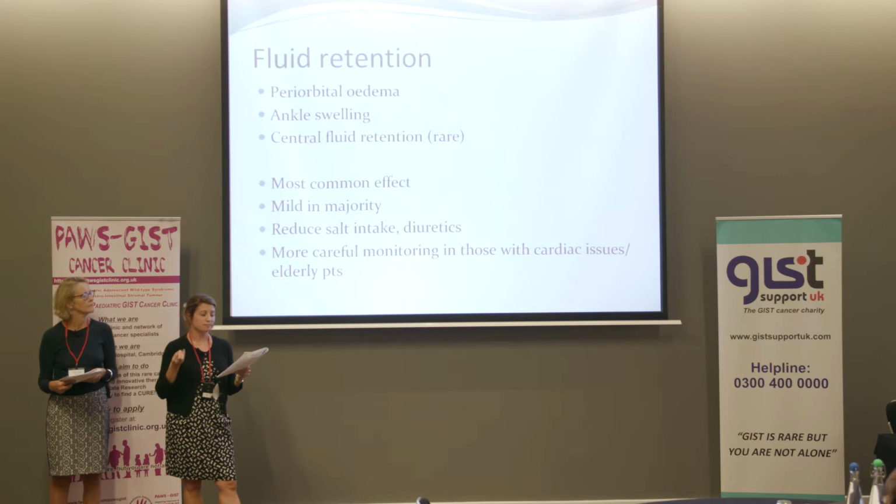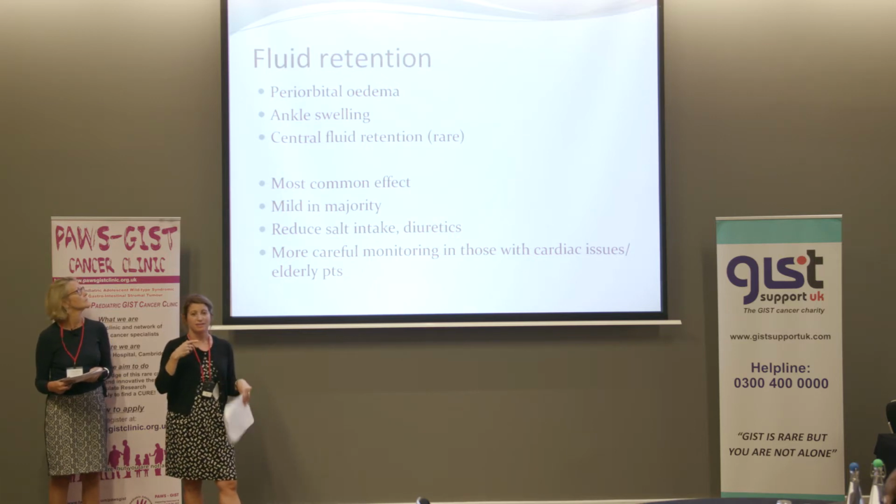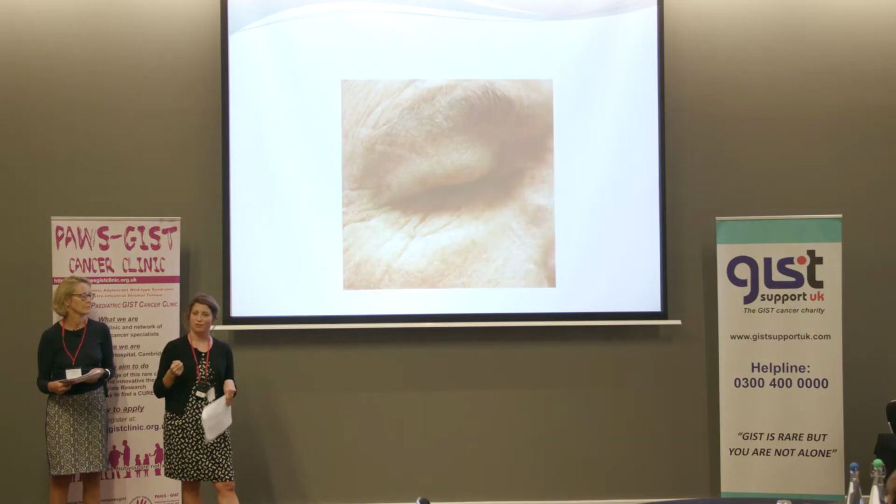Very commonly we see that fatigue is a problem. The most common side effect here is fluid retention, which I'll come to in a second. But also there are quite often a lot of side effects on the gastrointestinal system, anything from nausea to diarrhea. I don't know if anyone here has suffered from muscle cramps related to imatinib. That is certainly another common one. It's very difficult, in fact, to treat muscle cramps.